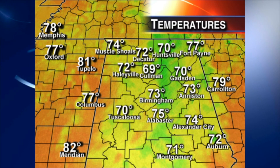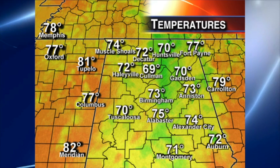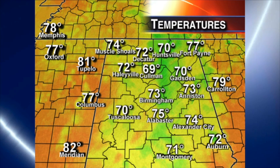And yeah, forget the 80s. We talked about this yesterday. The model was trying to show like 82. There's no way. In fact, some spots are barely out of the upper 60s. Up at Cullman, they've got 69 at 2 o'clock. Everybody else in the 70s.